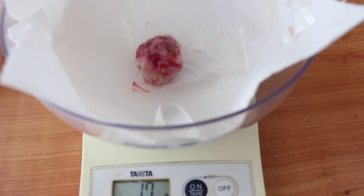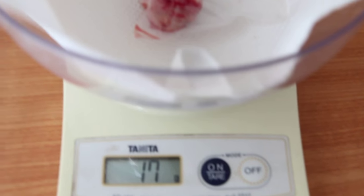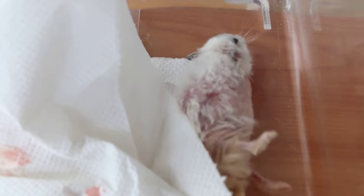17 October 2005, this hamster had a big subcutaneous breast tumour, 17 grams. Operated and so far so good. Now I will just weigh the hamster. Hamster is 1.5 years old, winter white. It was weighing 74 grams.